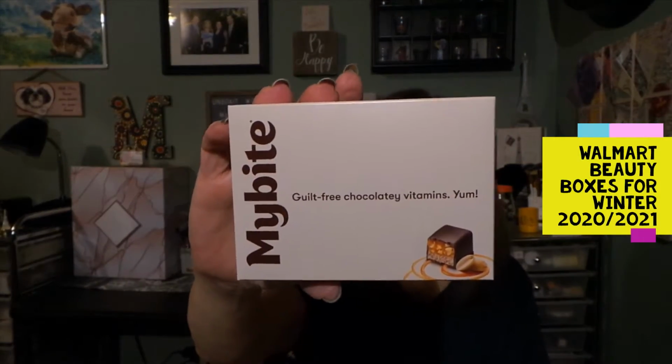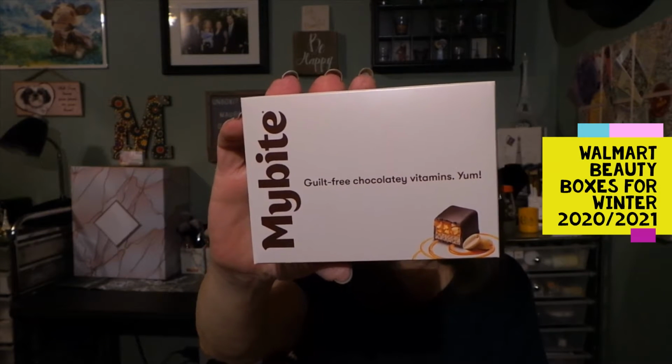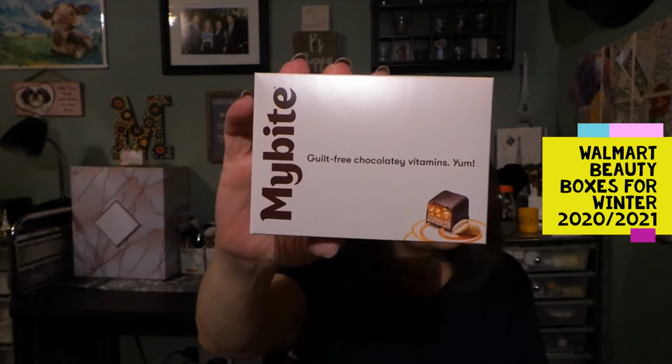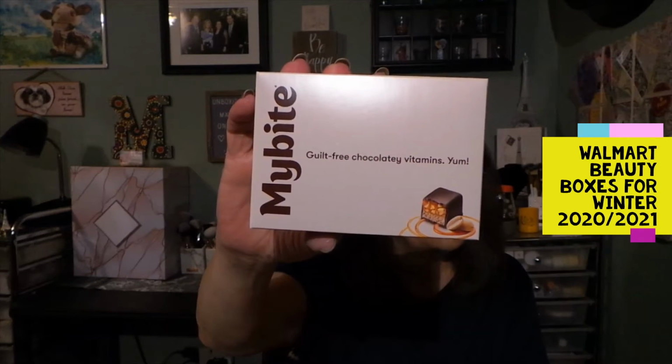You could read on exactly what is in there. Read the information. Then I see from, I guess it's from Mybite, guilt-free chocolatey vitamins, and it says yum. And I think we've tried these before. Full size for a 60-day supply is $11.96 at Mybite Vitamins.